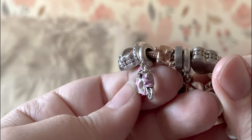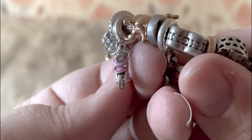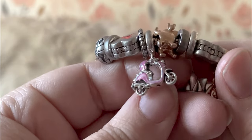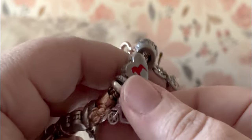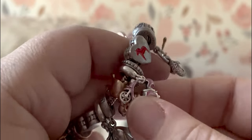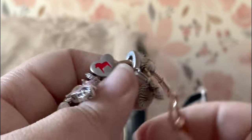So this one being a non-exclusive, look, it has a little CZ for the headlight, and not for a specific place other than Italy, I don't know that it will stay on this bracelet, but I'm enjoying it for now. And if I find something different, I will switch it out. I have an all pink travel bracelet that's more generic charms. It's on an open bangle. It's a smaller design. So there you go.